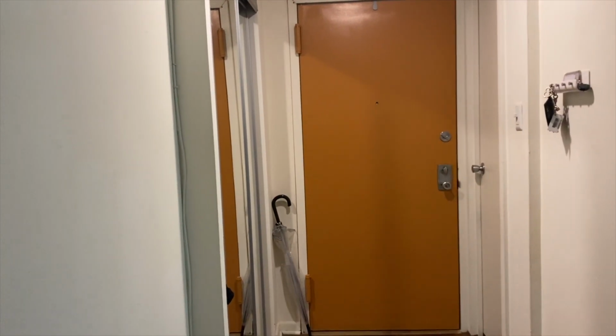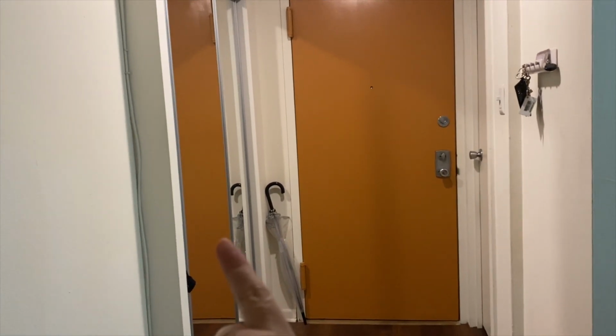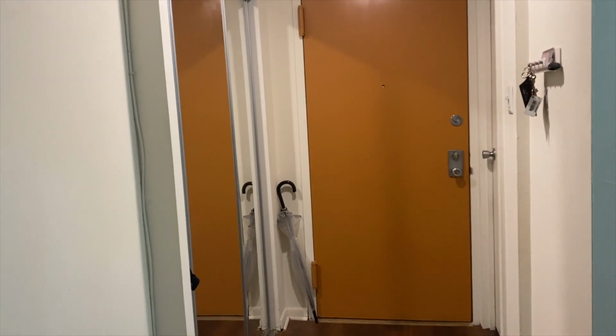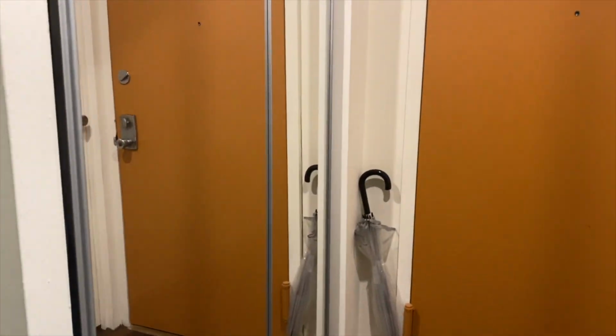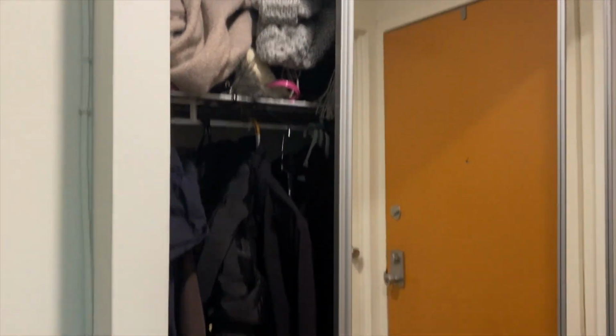So this is my entrance. This is how I came in. From my left, currently there's a closet, which is a mirrored two-door closet. I have a lot of storage room here. There's three racks. It's pretty stuffed because I do have a lot of coats.